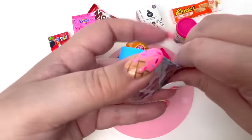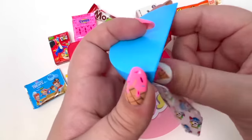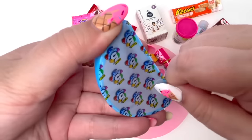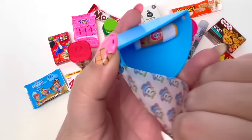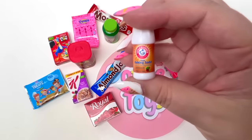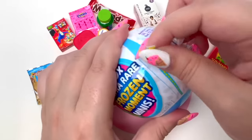You guys, if we found one of those frozen moments, I don't know if I could take it. It looks like we have some of the royal jello. Oh, last one from ball number 4. And we have, okay, another Arm & Hammer. It looks like this is just the pure baking soda. Neat.